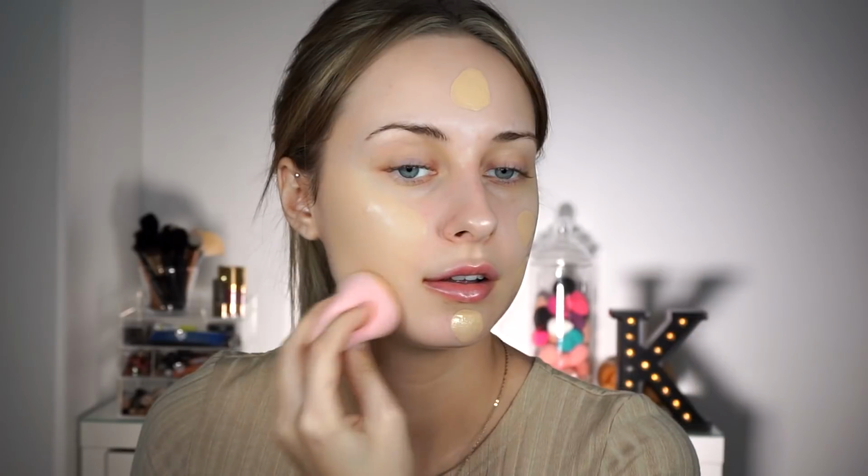It's a little bit too dark for me, which is why I'm going to mix it with the L'Oreal Pro Glow foundation. This is my favorite drugstore foundation, but together they make a really nice combo because this is very matte and very full coverage and this is very glowy, so you kind of get the best of both worlds.